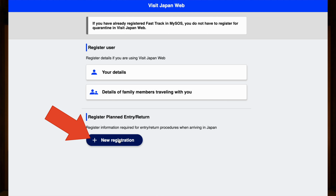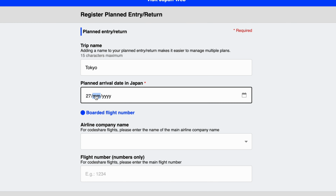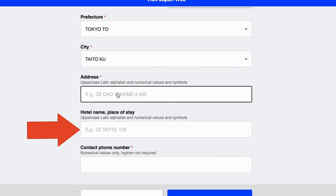Once you've entered personal information and that of your family members traveling with you, create a new registration and give your trip a name. I called mine Tokyo, because I'm going to Tokyo, by the way. Enter your arrival date, airline and flight numbers, followed by the address of the accommodation that you'll be staying at. And if it's a hotel, include the hotel name. It really is super simple up to now.